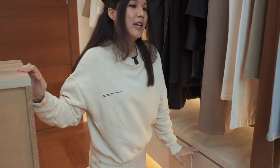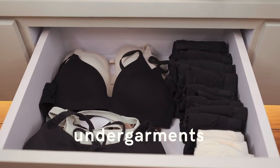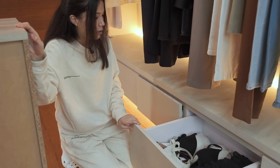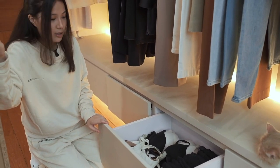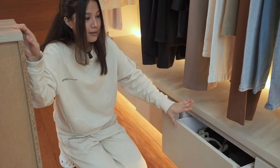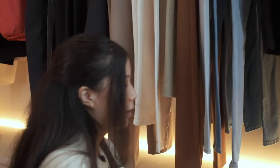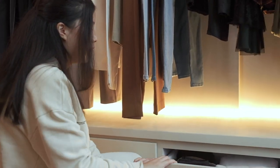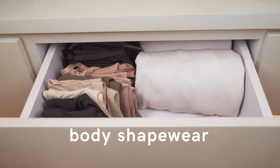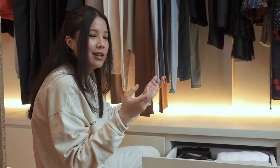Then over here, we have my undergarments, and they are all organized by section as well. I have my bras here and then my underwear. Right, Tonka? He's just watching me. And over here, I have my body shapewear, things that you wear underneath so that you look not so bulgy.